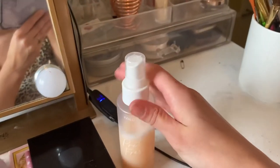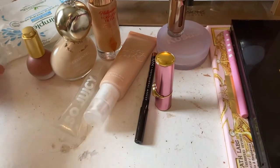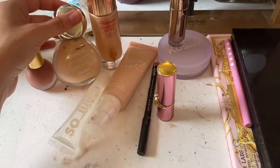So that's everything that I've picked out for my dear friend. I'm so excited to film this. I can't wait to see what she's picked out for me. And yeah, that's all I got.